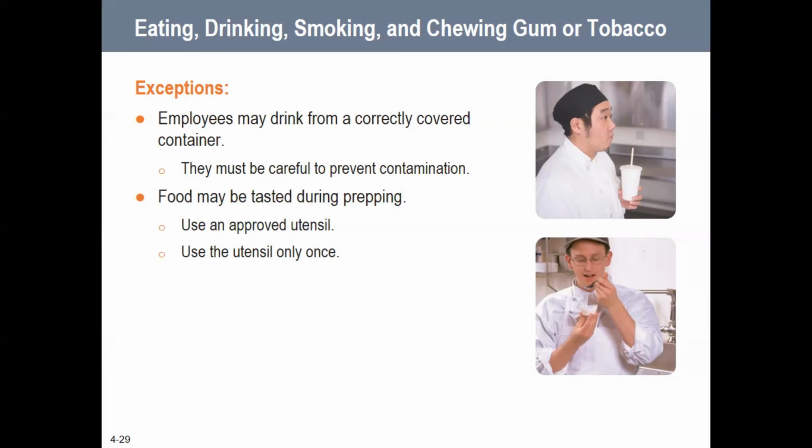But you have to make sure it has that lid on top, with a straw or with one of those sip lid tops that just have the small opening that you can close up. But again, make sure when you're working with it and you're using it that you do go wash your hands.